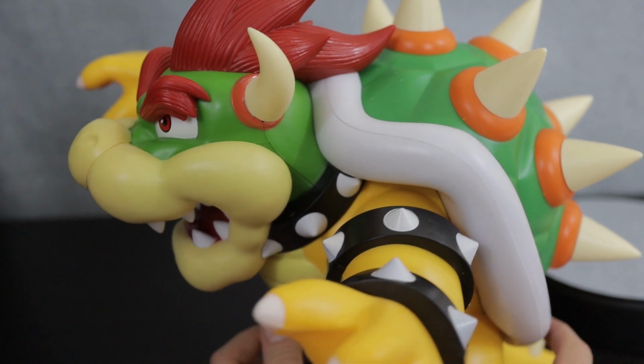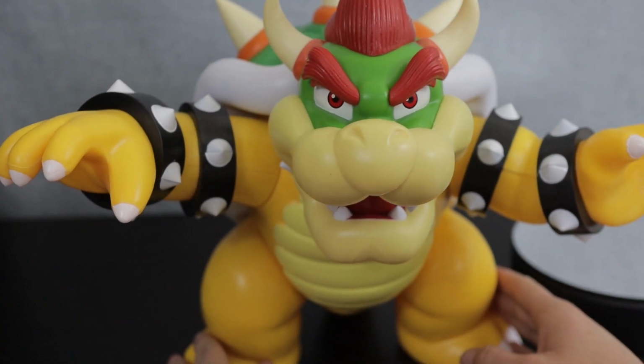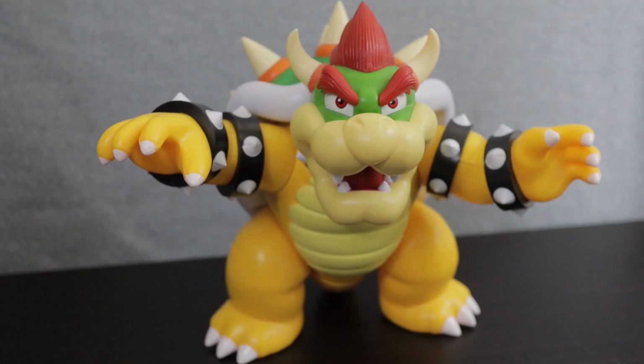And just like that, Bowser is now complete. And I've got to say, I was not expecting him to be this big. I remember walking past a shop in Akihabara where he was actually displayed outside, and I saw him and thought, no way, that's not the thing that I won, right? But yeah, this thing is comically huge.